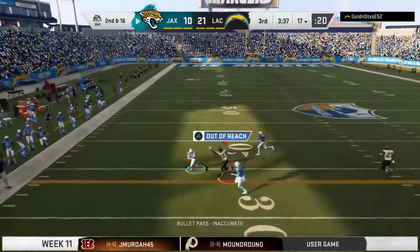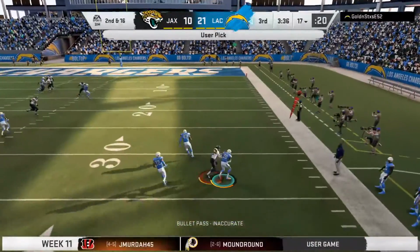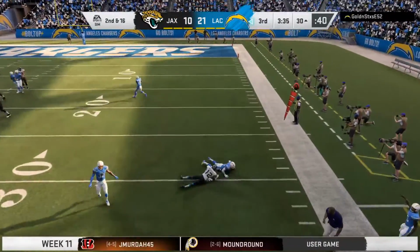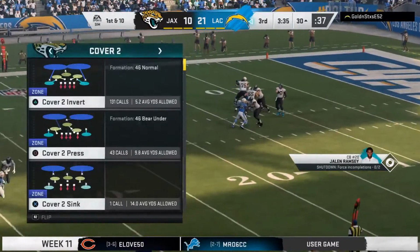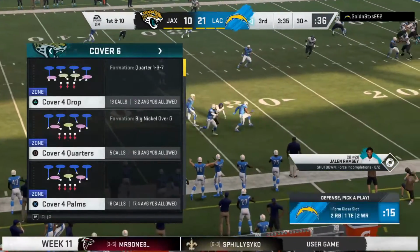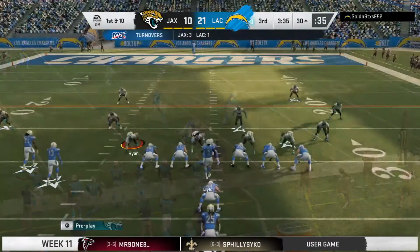I'm going to follow right along with you. And he's going to be intercepted a third time. Desmond King picks it, and he will return this one to the 30-yard line. Certainly not what he was hoping for, Charles. That's now 3 interceptions in this ball game.